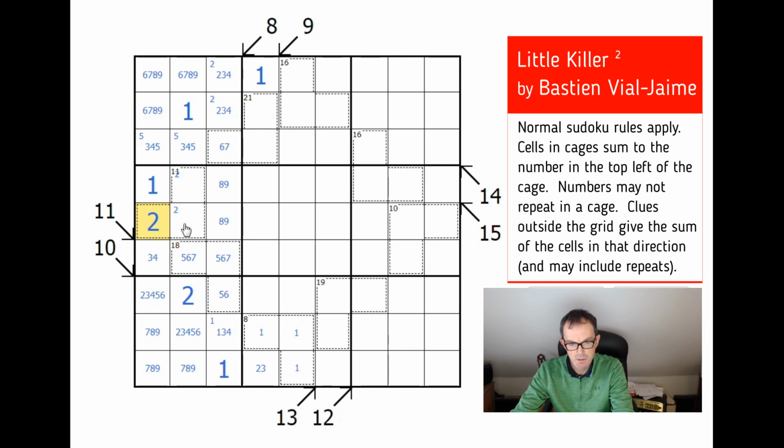6, 4, 5, 3, 6. Yeah, now this is quite interesting. So now we know these two squares would add up to 9 in this scenario. Now, there are two ways. Obviously, it could be 3, 6, or it could be 4, 5. But if it's 4, 5, look what happens. Because this square would then be a 3, we'd have a 3, 4, 5 triple here. And this square could only be a 6.